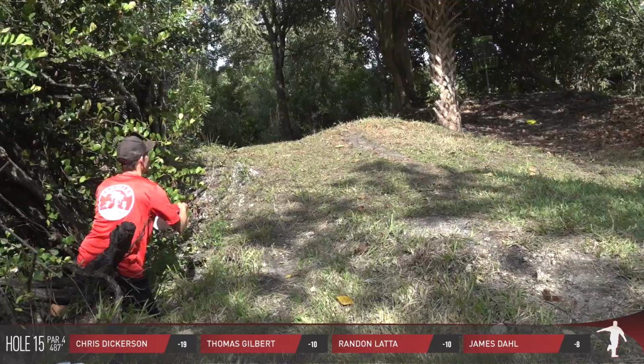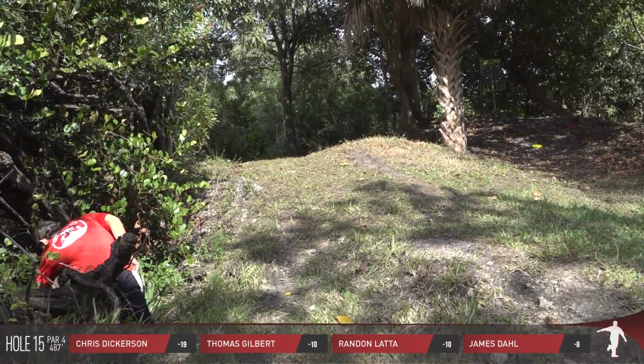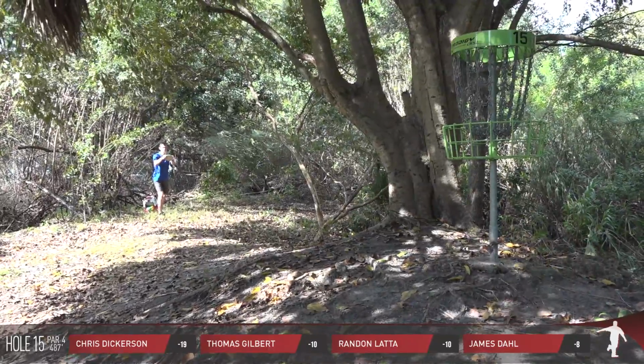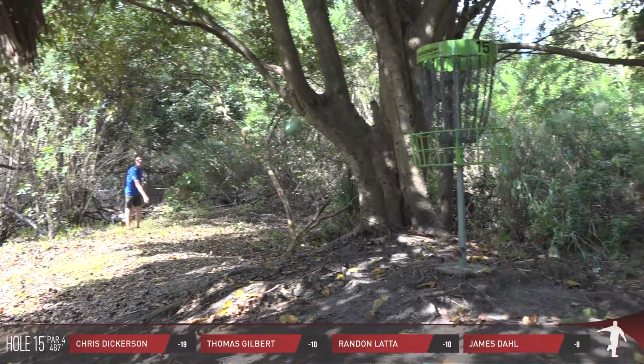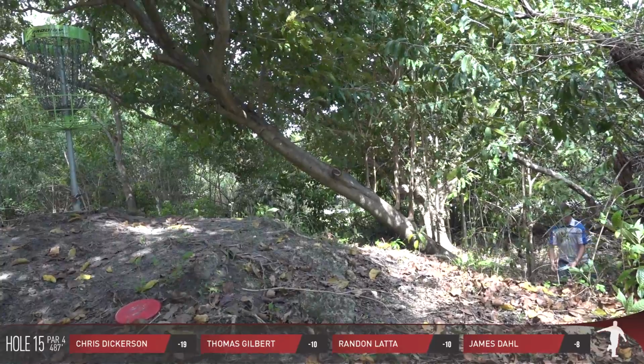And Randon, a little bit too strong, but he's still going to have an uphill putt. And it seems like he's really been focused for these last few holes, so maybe his putting stroke feels good. Here you are, still trying for the birdie. Just need to sneak under that.